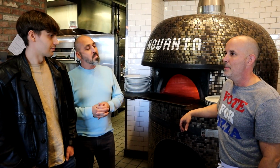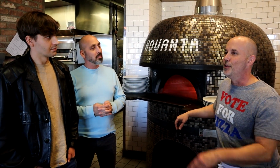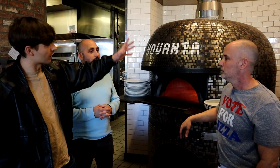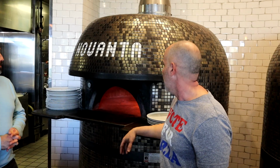And speaking of bringing things from overseas, these ovens came from overseas, did they not? Indeed, they came in big shipping containers, and we had to remove the doors just to get it in. So once it sits, it ain't going anywhere. They're about 6,000 pounds a piece. For people that don't really understand what this is, could you give them a quick rundown of what it is exactly? Sure, so it's completely wood fired, there's no gas in it at all.